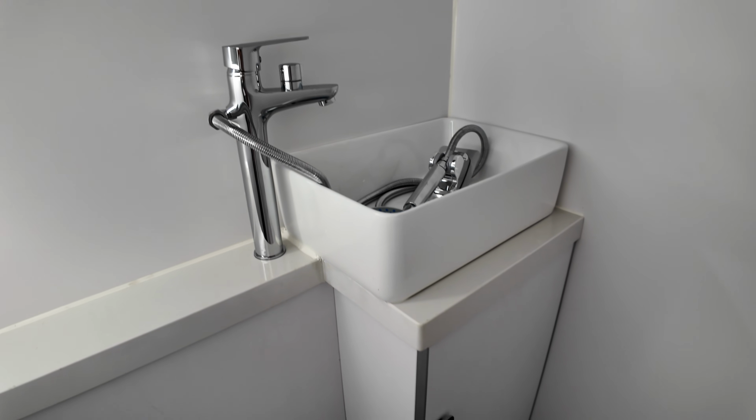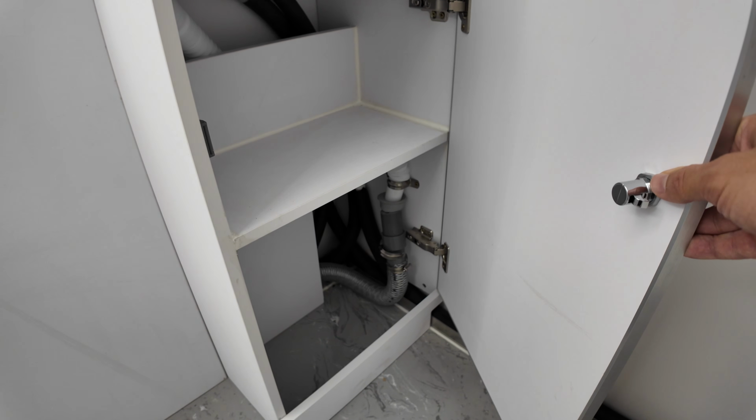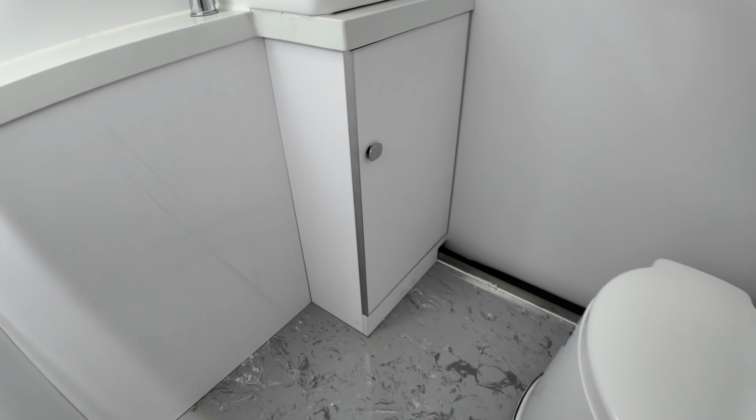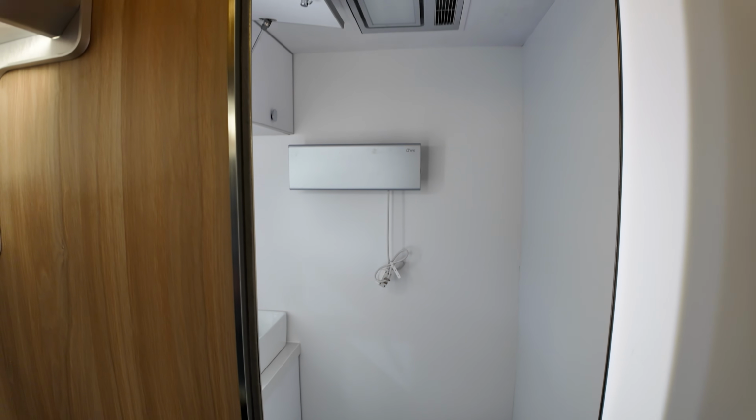Open the cabinet underneath and the plumbing is all reachable, which is the difference between a 10-minute fix and a ruined weekend. The whole module is built waterproof as one shell. Nothing in here is luxurious. It is simply a bathroom you can use every single day.